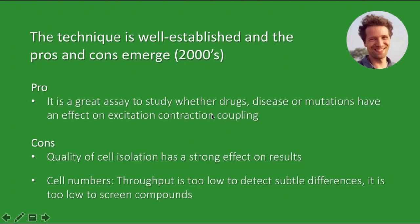And by the 2000s, the technique was well established and more labs started to use it. The pros became apparent. It was a very good assay to study drugs, disease, or mutations. I mean, the 2000s was the era where transgenic mouse models really came of age, and it was used a lot for that, and to study the effect on excitation-contraction coupling.